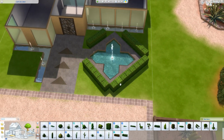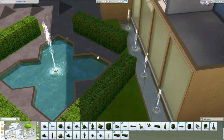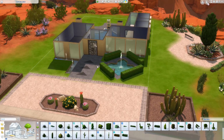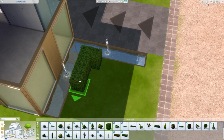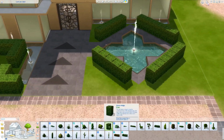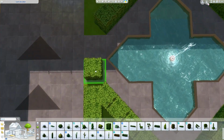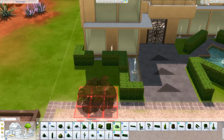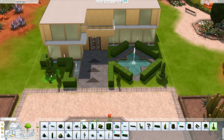So just a little disclaimer, this was one of my first ever modern home builds. I think I've only ever built like 3 before, and I didn't put too much effort into them. And this one here, I did put effort into decorating what I did decorate, but I didn't go all out and decorate everything. There's not really much else to say. I will just talk a bit more about what the home features.